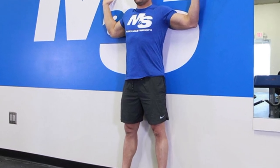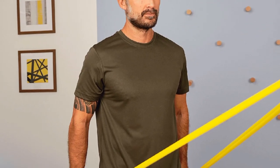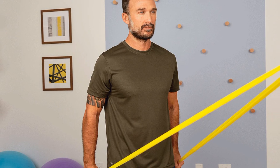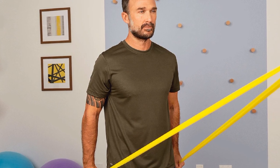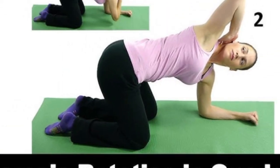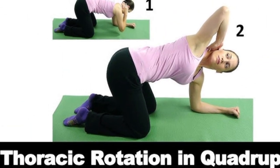Adjust your torso slightly to explore different angles and find the deepest stretch. Switch sides, paying extra attention to any side that feels tighter, as sitting habits often create uneven hip flexibility. An alternative to this variation is performing the stretch while seated.